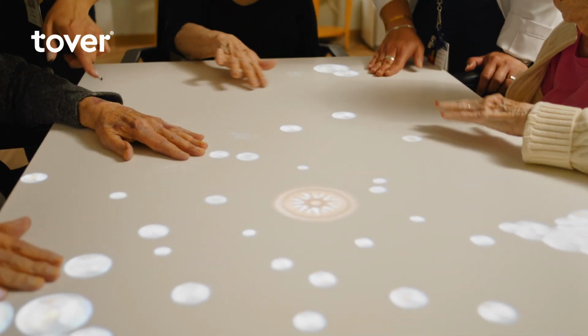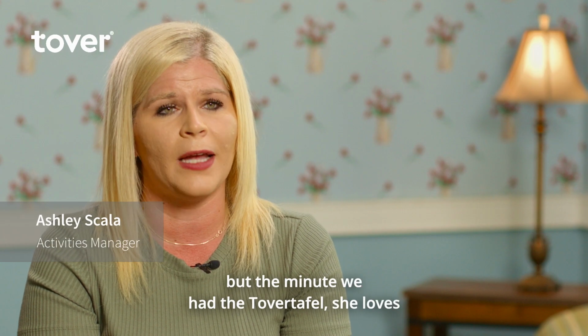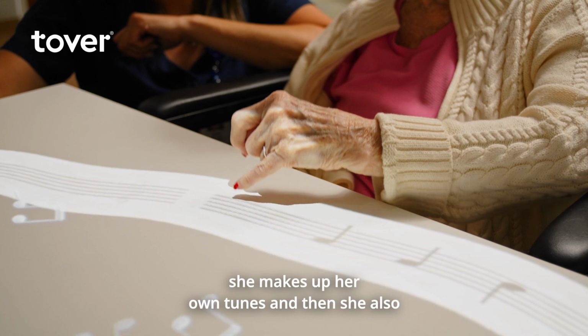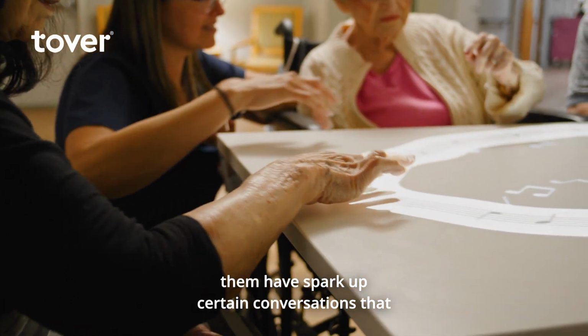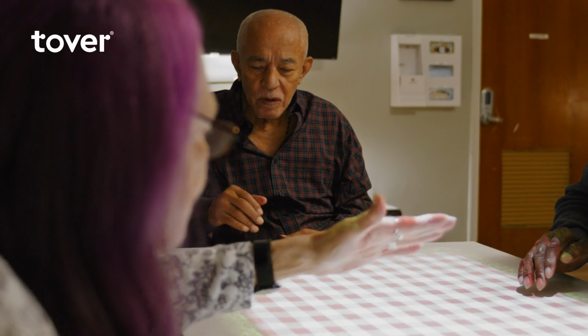There is a resident, she will not engage with myself or my staff, but the minute we had the Tovertafel, she loves the music box, and she could sit there and she makes up her own tunes, and she also likes when people are around her, and it makes them spark up certain conversations that they won't even spark up with us.